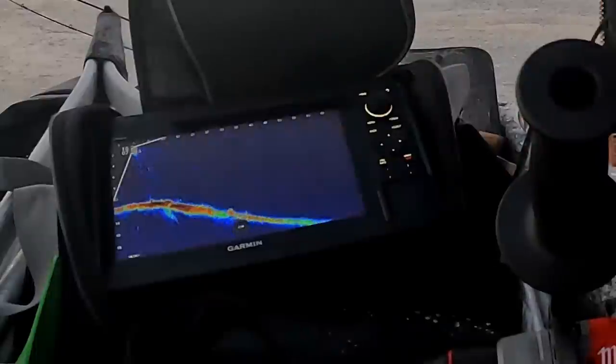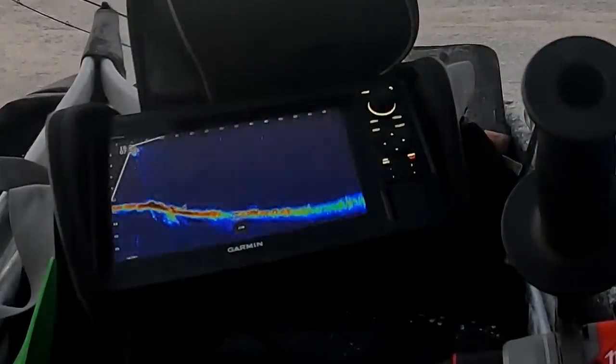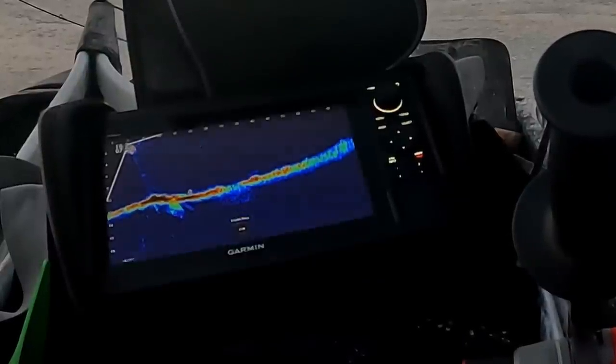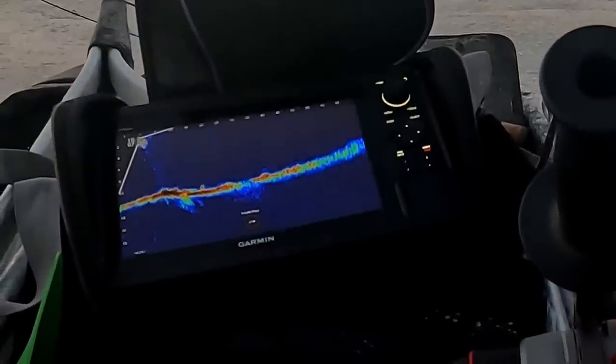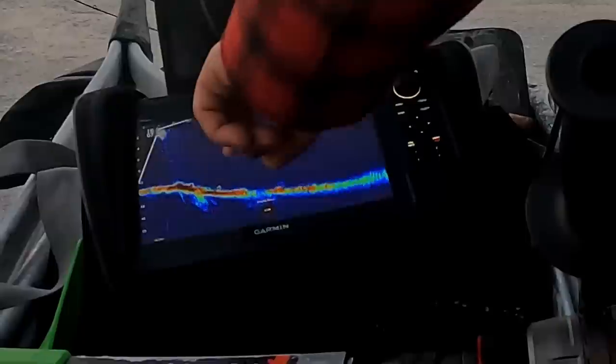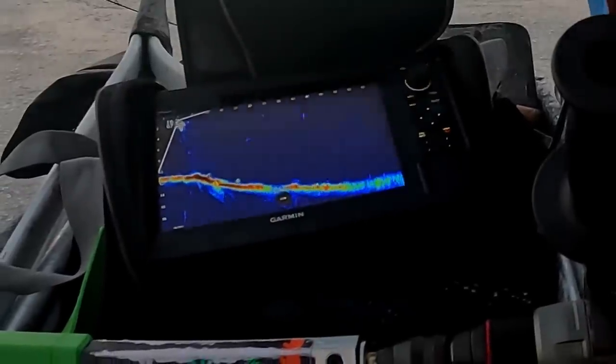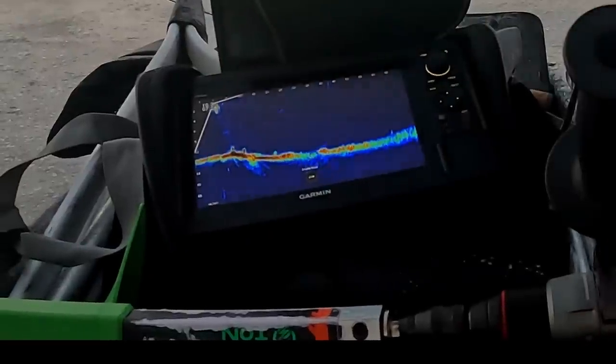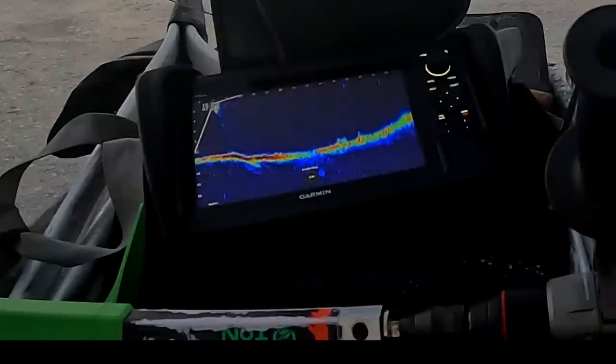Watch those. See those on the edge? Yeah. See if they move. Yeah, that's crappie moving away from us. See it? 15 feet away right there. There's 2 fish on the edge right there. One there and one there. They could be big perch. They could be crappie. This is a little deep hole here.